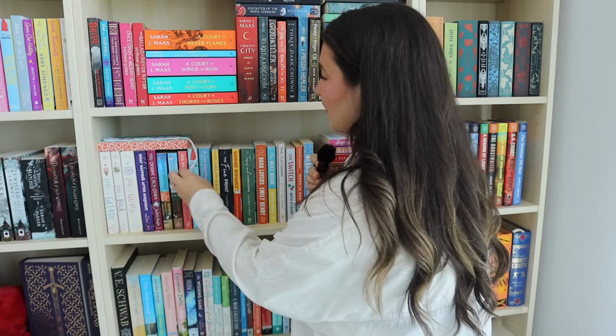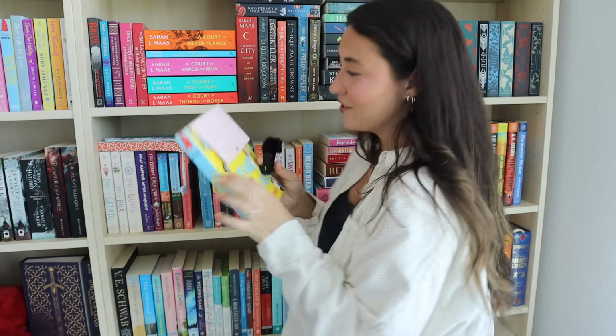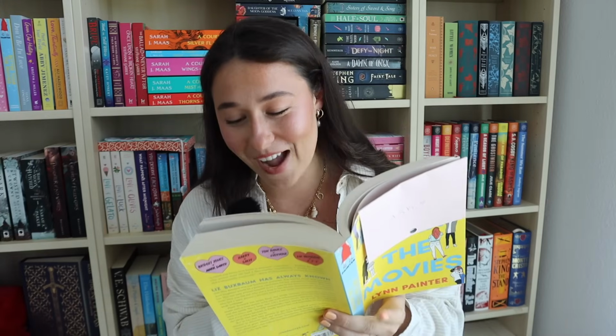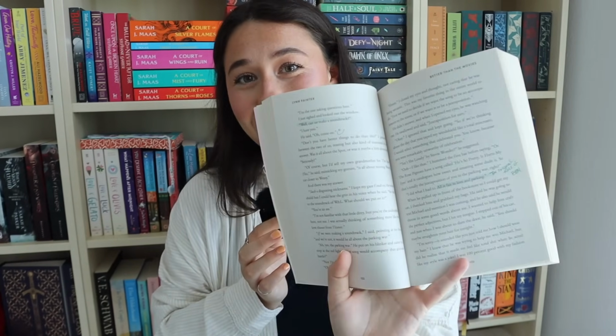So this is all romance. It's kind of all over the place, but I think one of the highlights of this bookshelf is actually this book right here. It's Better Than the Movies by Lynn Painter, but it's not just any edition of Better Than the Movies. It is a personally annotated copy by Lynn Painter herself. It's really sweet. I won this during a giveaway, which is crazy because I never win stuff like this. And if you want to know something interesting, the original title of Better Than the Movies was All Is Fair in Love and Parking.